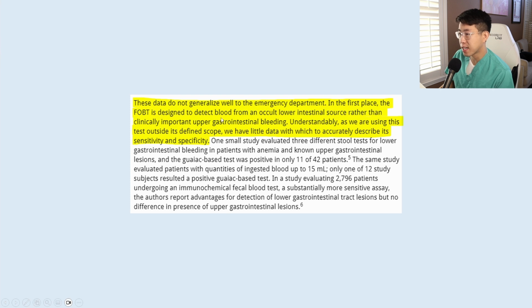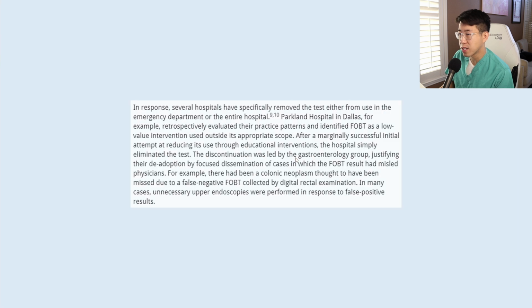FOBT is designed to detect blood from an occult lower intestinal source rather than a clinically important upper GI bleeding. Understandably, as we are using this test outside its defined scope, we have little data with which to accurately describe its sensitivity and specificity. In response, several hospitals have specifically removed the test either from use in the emergency department or the entire hospital.